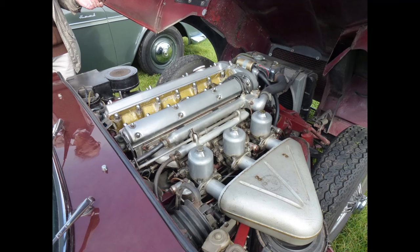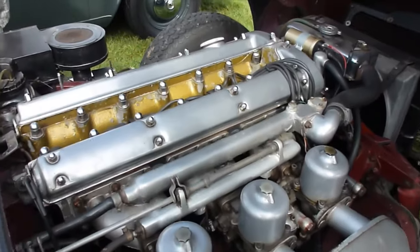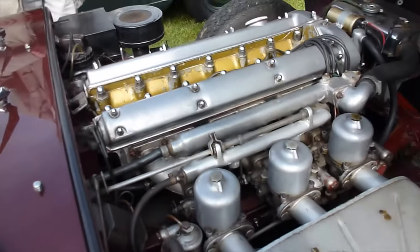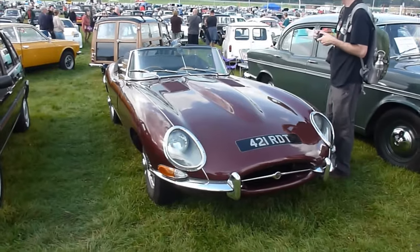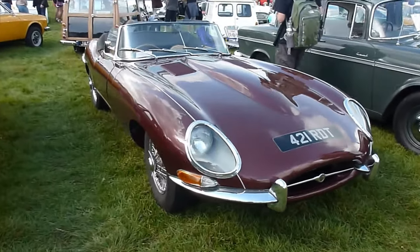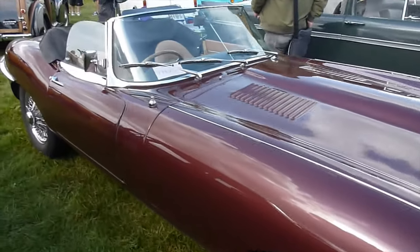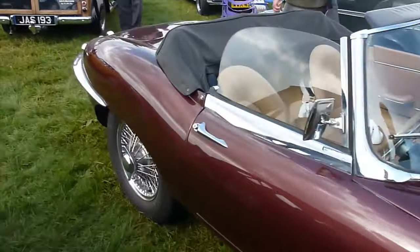And I was able to confirm that the previous owner told me it started out in carmine red with black leather upholstery. And it was the friend who bought it from him that changed the color to what it is now, and the upholstery was changed to oatmeal. I then went on to tell him what the previous owner told me, and that was that he'd bought the car in 1971 for £600.